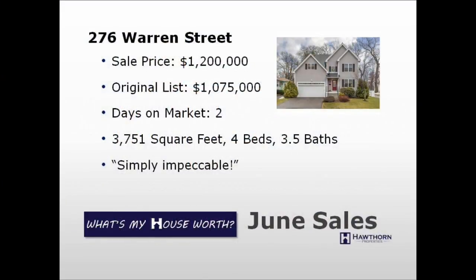276 Warren Street is our next listing. And Ryan, as I look at the listing for this sale, the first thought that pops in my head is it's a professionally negotiated and overall, I would say, a well-executed transaction. Would you agree? Yeah, I would have to agree, Rob. All right.